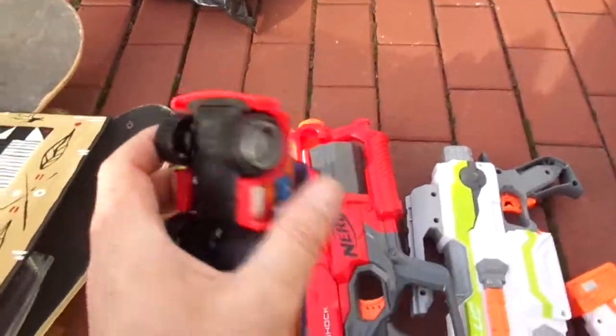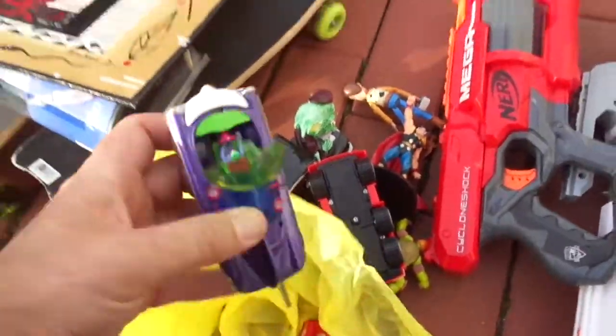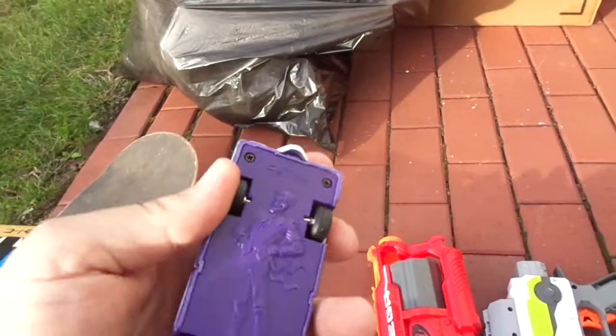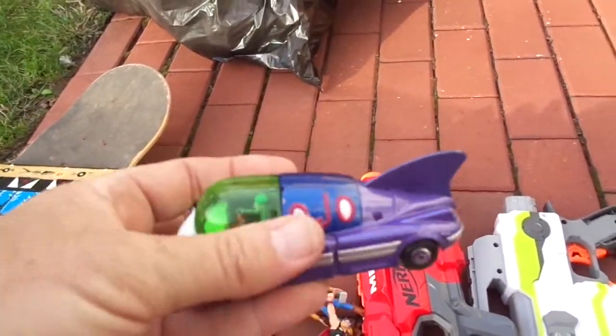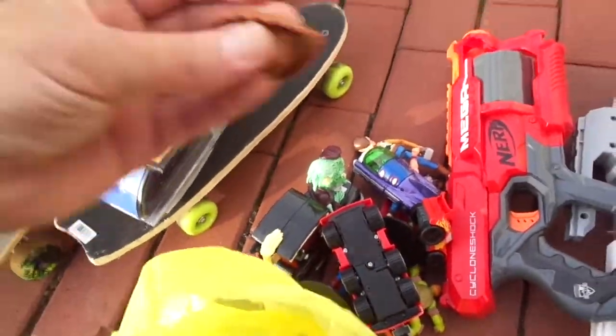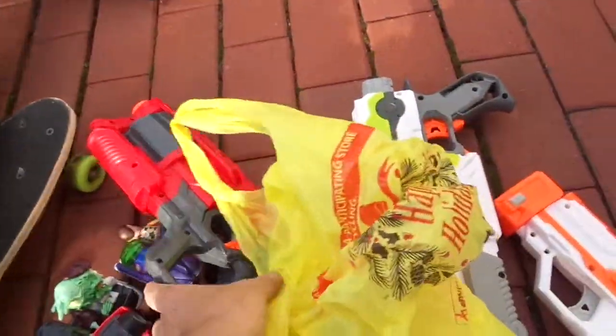This is kind of a neat truck. I think it makes noises. This one's kind of nice. This is a Corgi, and it's die cast, and it's a Joker mobile. That might actually be worth more than a couple of dollars. This is plastic, but it's cars. Kids like the cars. Here's Woody's hat. All right, so that's it on toys, I think.